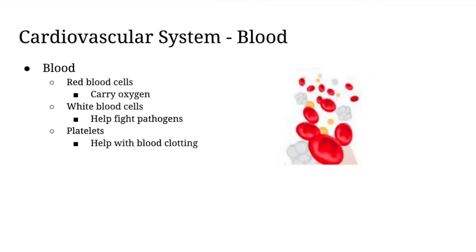If we take a look at your blood, you have 3 kinds of blood cells. You have red blood cells, which are these larger kind of disc, red, and they're red. They're responsible for carrying oxygen in your blood. You have white blood cells. You can see that they are the largest kind of blood cell that you have. They are for helping fight pathogens. If you remember, we talked about those when we reviewed the immune system.